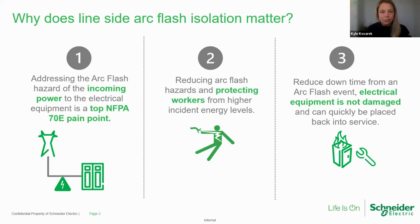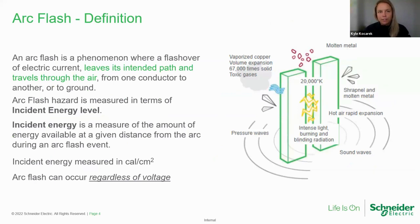So arc flash hazards are the top pain point of NFPA 70E. It's not only about safety and protecting workers from hazards and preventing arc flashes from the get-go, but also uptime, or rather you have a lot of downtime if you do have an arc flash event that hurts productivity, can result in lawsuits and a whole host of headaches. So we'll get into what we can do about this and be preventative that isn't just PPE, which is not a solution.